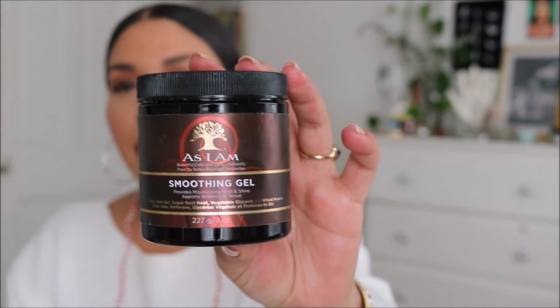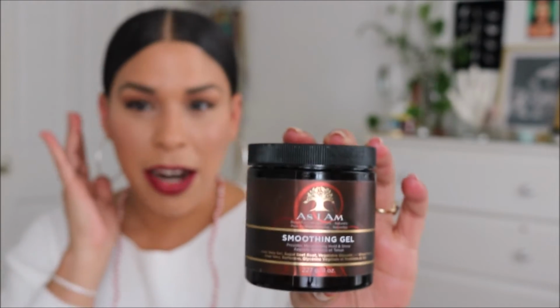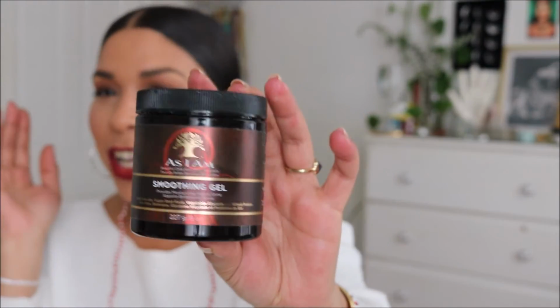But this smoothing gel that I've been using by As I Am, because as you know, I like to slick my hair back a lot. I like to keep my edges in place, so I like to use gels. I use a lot of hair gel. And this As I Am smoothing gel is truly amazing because it's really thick. It doesn't dry out my hair, and it doesn't leave my hair super crunchy or dry. It gives it just enough hold, but not to the point where my hair is breaking, where my hair is super dry. It really has a nice consistency to it. And again, it has a really moisturizing effect to it.